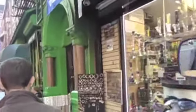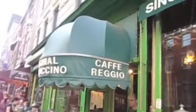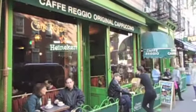Now we're moving on McDougal Street to the Cafe Regio, which is the oldest coffee shop in New York City, and it's one of my very favorite places. It's got a lot of character.